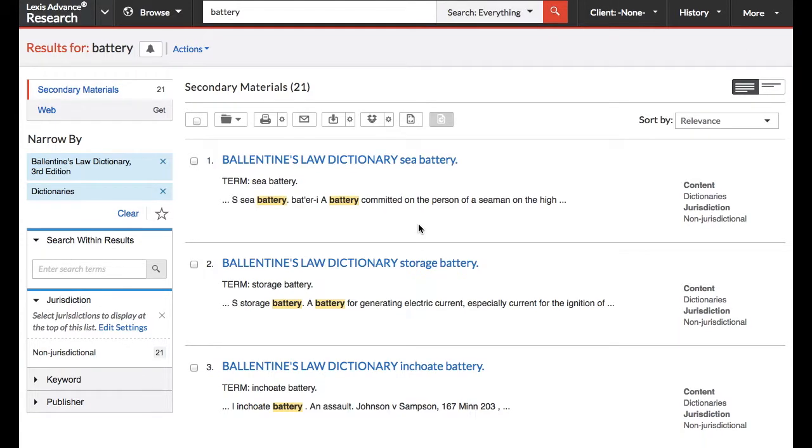So Lexis has dedicated printers for you to use on campus, and you can print anything on Lexis using the Lexis printers at no charge. Lexis is the only research provider that provides you with free printing. So let me quickly show you how you can use those printers. So let's just say I'm preparing for class and tomorrow I needed to read International Shoe.